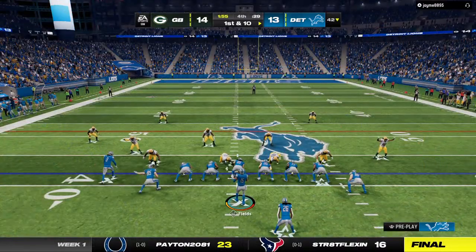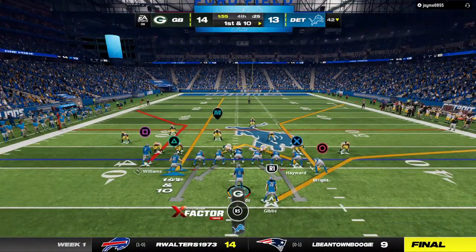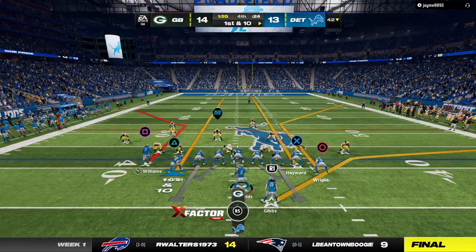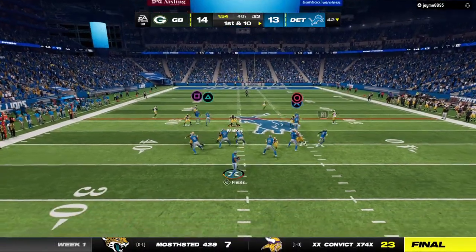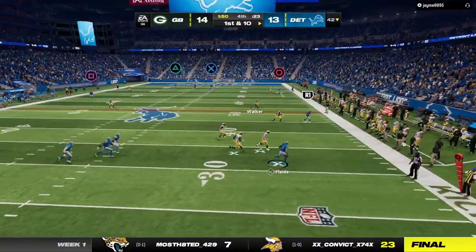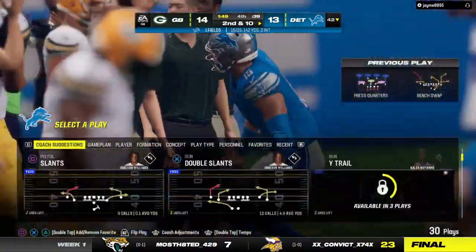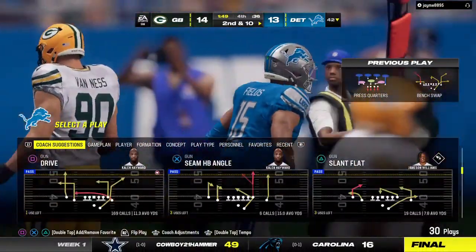Plenty of time. All 3 timeouts still remain. Here's 1st and 10 now. Right. All eyes on Fields. Flushed out right. And he'll toss this one incomplete. Seeing no options, he throws it away.